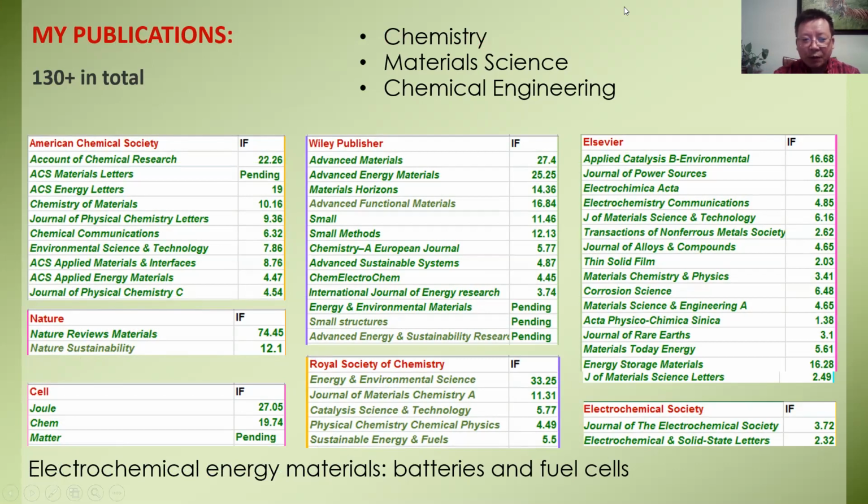I don't want to present the details about these journals and impact factors. All the information is here, so if anyone is interested, you can read it on this slide. These journals are mainly in 3 scientific areas: chemistry, materials science, and chemical engineering. Most of my detailed research is on electrochemical energy materials with application backgrounds of batteries and fuel cells.